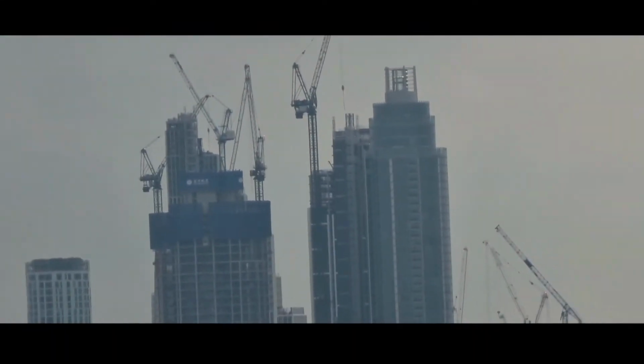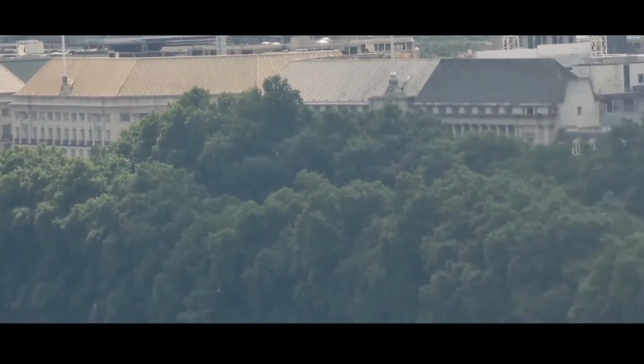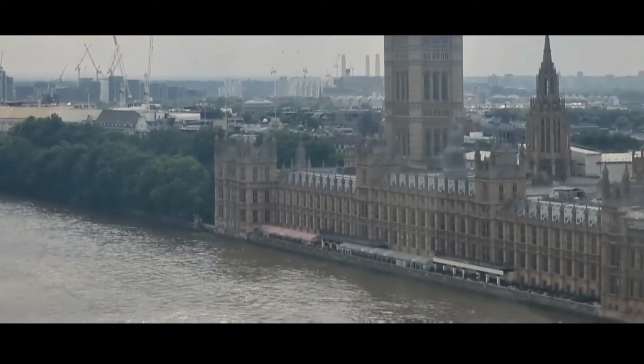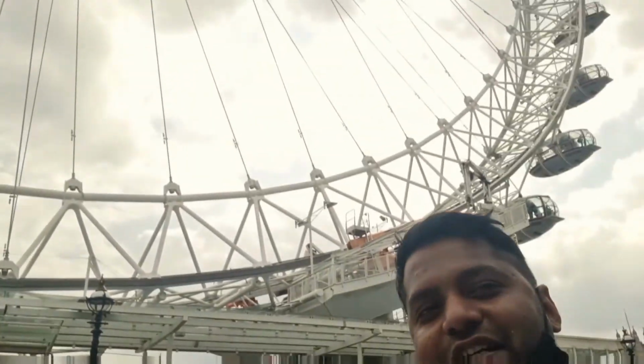Their roof looks like those things can fall, you know? This is the end of my journey, and I really enjoyed it.